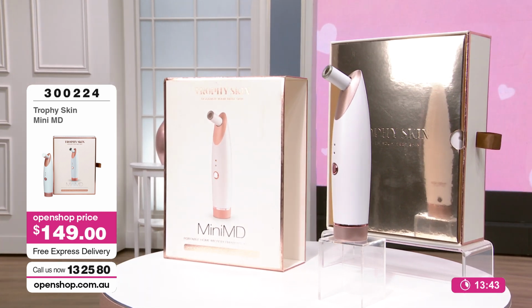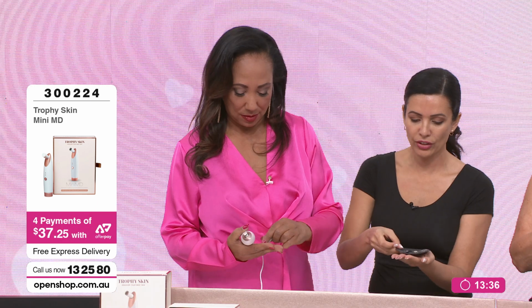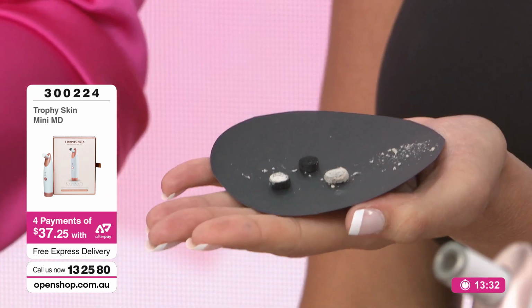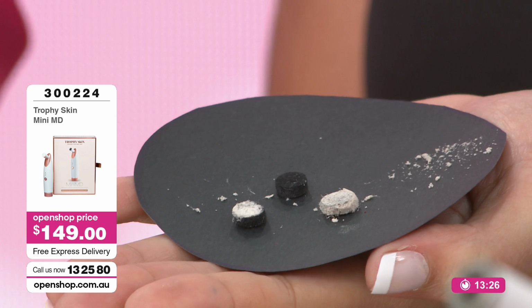Yes. Come on, Carrie. Let's have a look. I'll show you the first one. That was the first one, and that's the second one. Filthy. Dusty, like a haunted house, filthy isn't it? Well, it works. It shows you that it actually works.